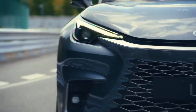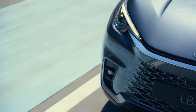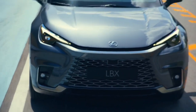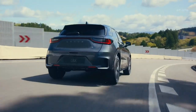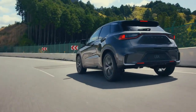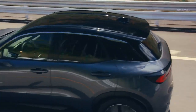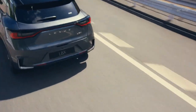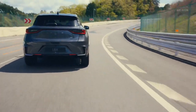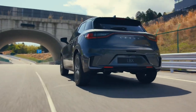The all-new 2024 Lexus LBX is set to bring affordable luxury to the Australian market. As a compact SUV based on the Toyota Yaris Cross, the LBX combines high-grade interior appointments and a flashy exterior design. Positioned as a replacement for the discontinued Lexus CT 200h, the LBX is expected to become the smallest and most affordable Lexus model in Australia.